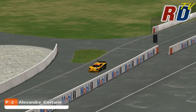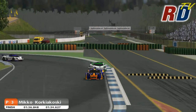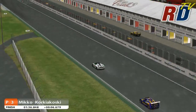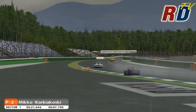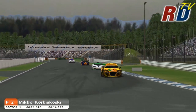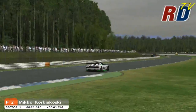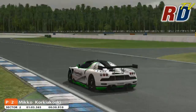Okie dokie, and that leaves Robin Johansson in the position that he cherishes most, like every other guy here on the grid, of course. He is back in number 1, while Caetano is moving into the pits. And that leaves Korkiakoski in 3. I wonder, we still have something like 30 minutes to go, I wonder if he'll be able to go all the way back up to position number 2, but let's wait and see. He's in 3 now, and Caetano is not yet exiting the pits, so he has slipped by and is now in position number 2. And of course the online player is leaving a lot of space here for Mikko Korkiakoski to go past.